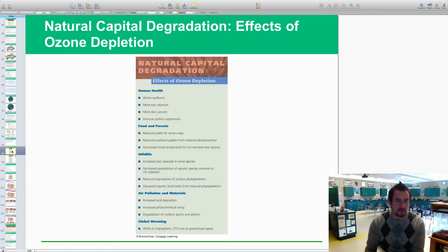One of them is worsened sunburns as far as human health goes, more eye cataracts, more skin cancers, and immune system problems as well. With food and forests, it reduces yields of some crops, reduces seafood supplies if phytoplankton has been reduced because of too strong UV radiation, and decreases forest productivity in UV-sensitive trees. For wildlife, it can also cause cataracts in animals, decrease populations of aquatic species that are sensitive to radiation, like the phytoplankton, and disrupt the whole aquatic food web.